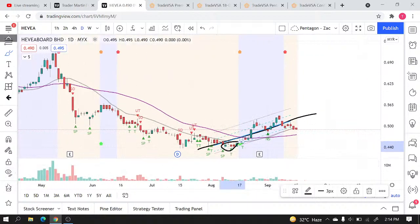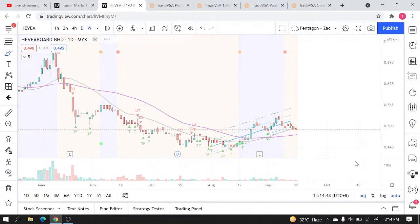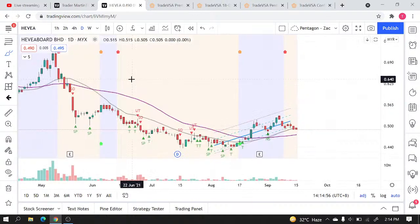Overall, for most of the furniture counters, even though they are making a reversal, the volume is not so great enough. So if you can try to enter, it's kind of near the support level, you aim for a white bar first, because I always like to look for high volume on reversal, so I feel more comfortable with that.